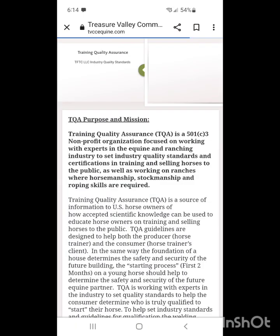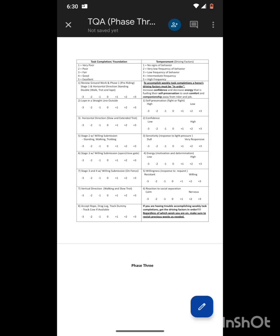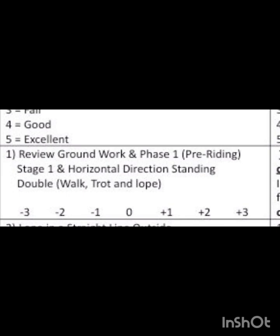TQA is a non-profit organization focused on working with experts in the equine and ranching industry to set industry quality standards and certifications in training and selling horses to the public. The TQA program uses scoresheets to track the progress of each horse throughout their time in the TQA program. Each horse is scored on task completion, foundation, and temperament.